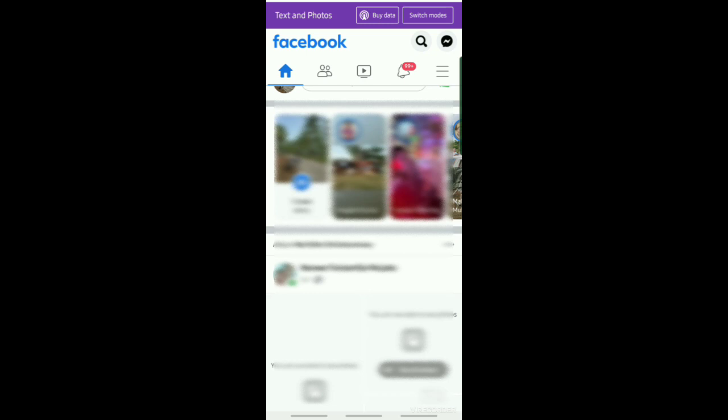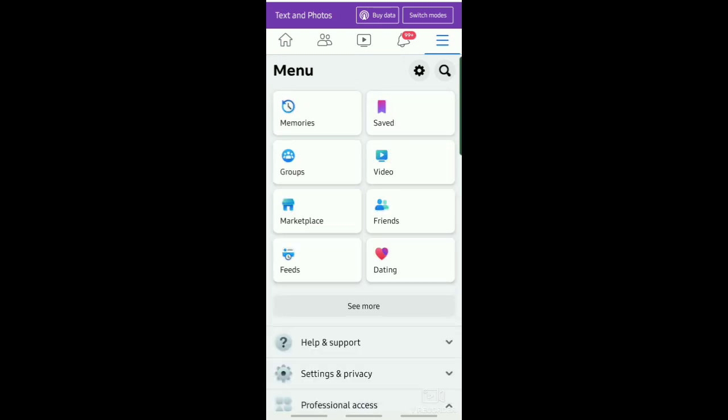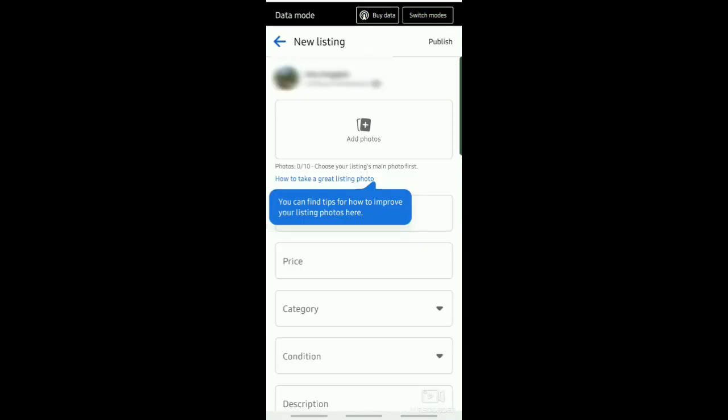To start, go to your menu page. And then right here on your menu page, you can see Marketplace. Now just tap on Marketplace. Here on Marketplace, you can sell basically anything that you want. Now right here on Marketplace, just tap on Sell.